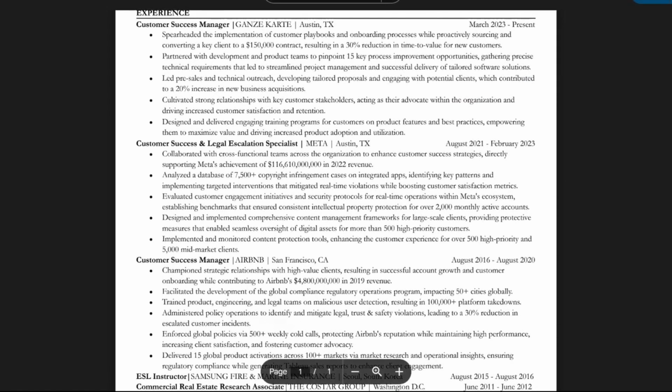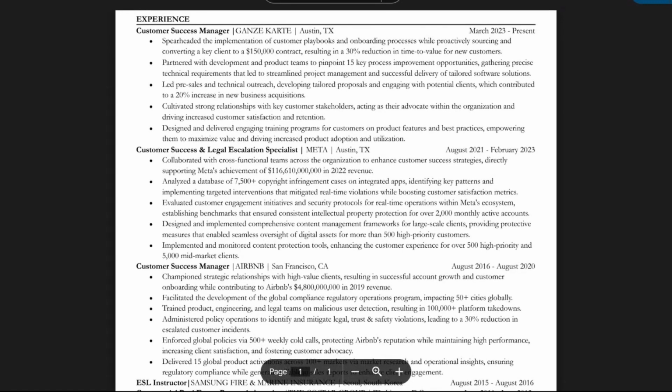What you'll notice he does a really good job at is making sure the exact job title he was going after is listed on his resume multiple times. This isn't just on accident. We specifically put the right job titles on resume that are going to hit the algorithm the right way.